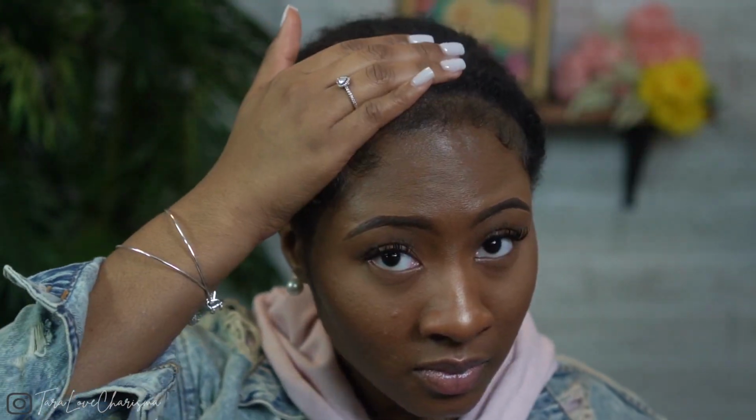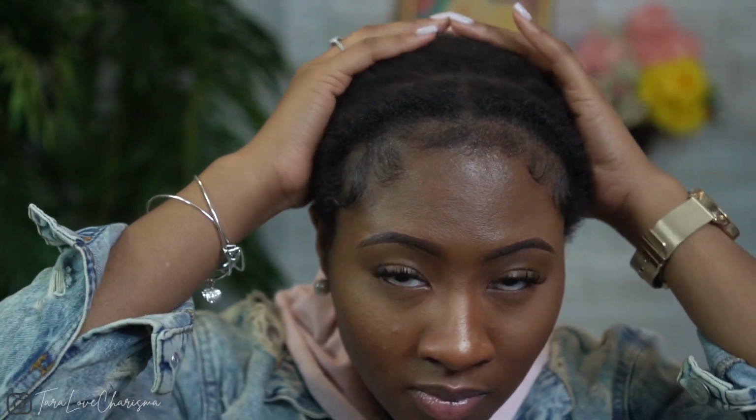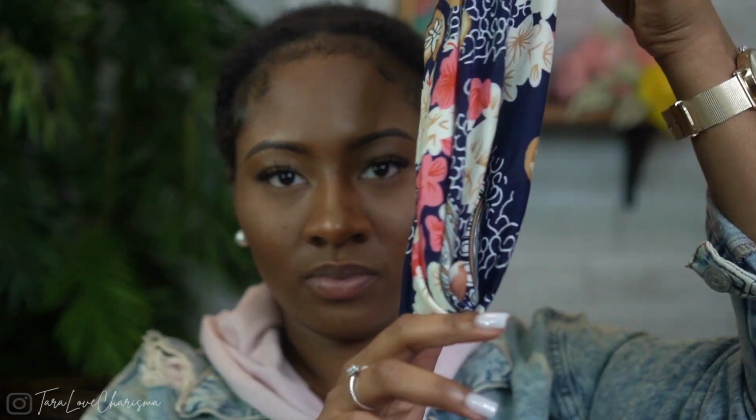So y'all, these braids are like super old. I already did my baby hairs, so I'm not gonna show that. And don't worry about those anchor braids because I'm gonna cover it up. But y'all, these braids are like months old and I just didn't take it down. So there is the other third headband that the hair came in.